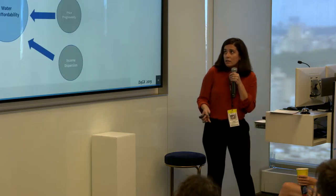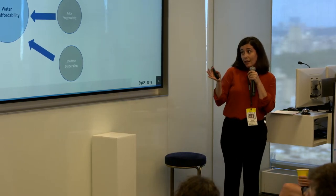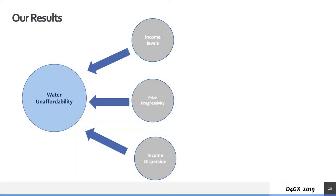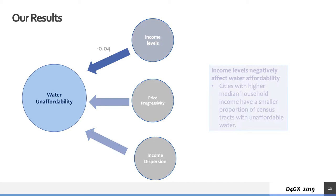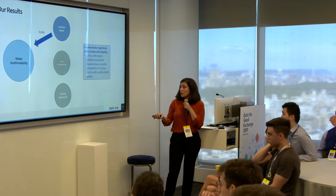And I'm just going to briefly show some preliminary results that we have. I'm going to focus mostly on the equation where we are analyzing water unaffordability, and on the three main variables of interest that we have here. Regarding income, we see that there is a negative effect of income on water unaffordability. This is what we were expecting. Cities with a higher income level tend to have fewer problems of water unaffordability.